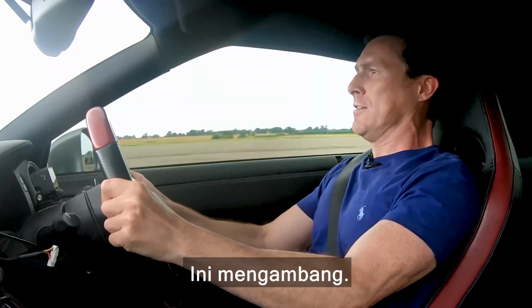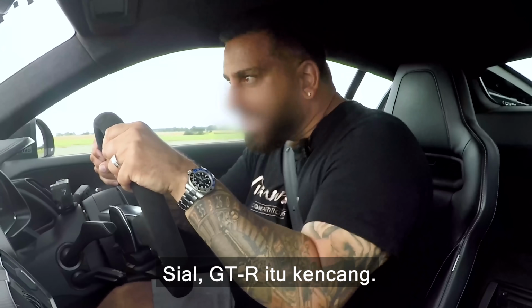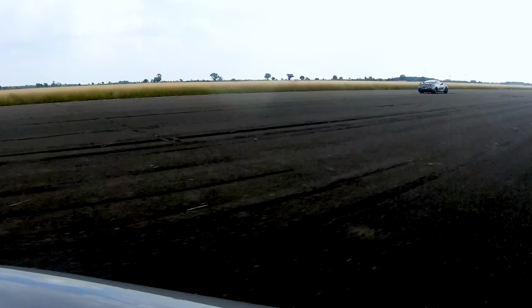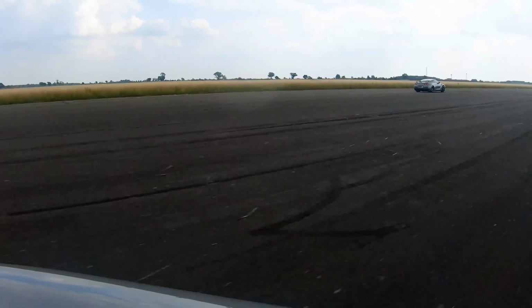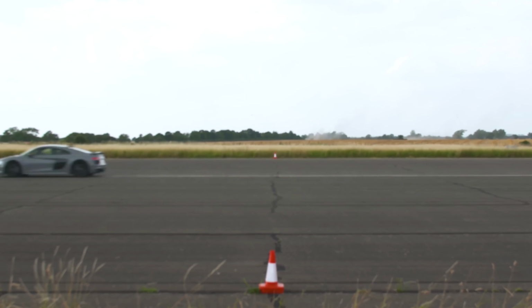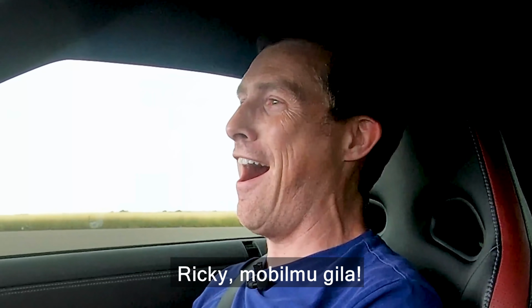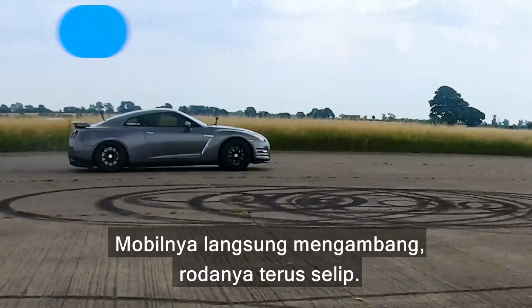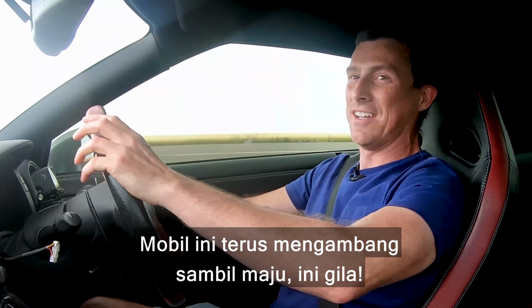Oh, it's floating! That GT-R's quick. Oh, it's faster! I was living life fast! Ricky, your car is nuts! It just floats! The wheels are just spinning, it's like floating going forwards, it's nuts!